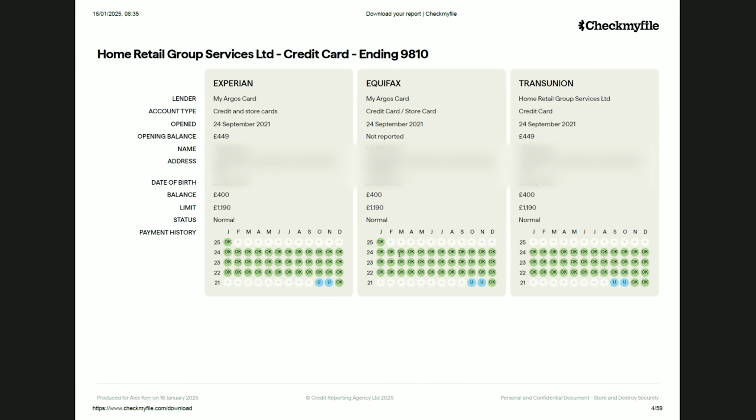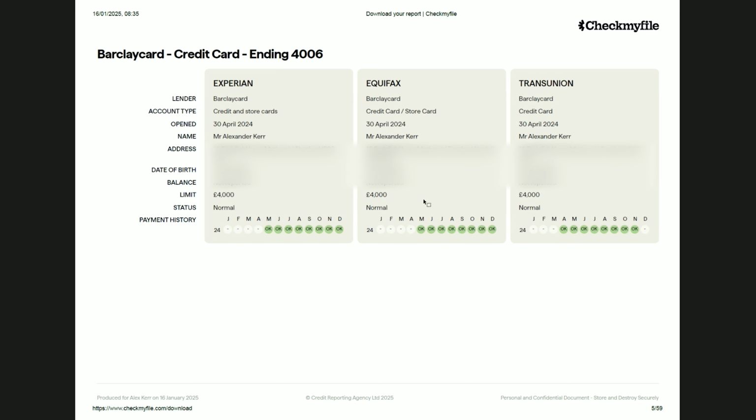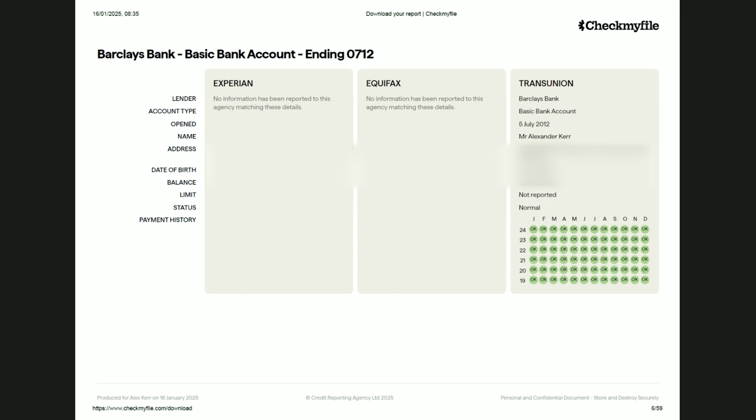Okay, but because I've got enough history with other cards, I'm very confident that my credit profile will be pulled through by a mortgage lender, and it wouldn't be such an issue. But if you've not got a huge credit history, then any of these missing, and especially if you want to apply for a mortgage, then it's good practice just to try and get your credit commitment showing across all three agencies. Because if you apply for a mortgage with, say, Barclays, for example, they might use just Equifax to pull your information through.